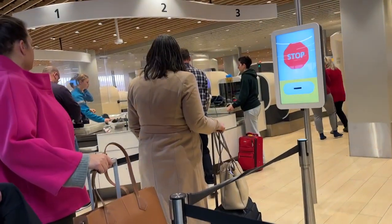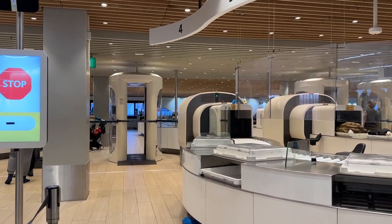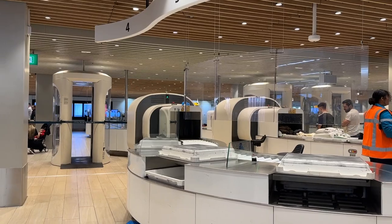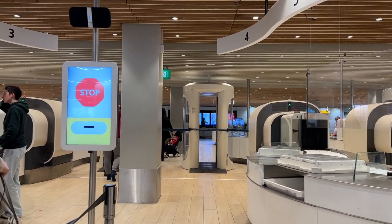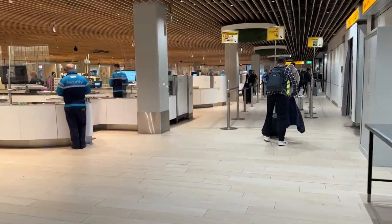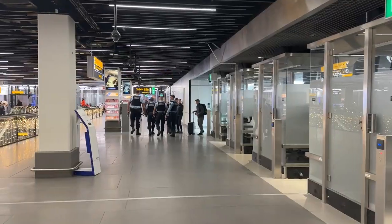The security area here at Amsterdam Schiphol Airport is actually pretty light and airy, which is very unlike a lot of the TSA checkpoints you'll find in the US, or security checkpoints you'll find elsewhere in Europe, where it's pretty dark and dingy and feels more like a prison type setting than it does an airport. The whiteness and openness of this actually gave me some form of IKEA vibes. Now I know IKEA is Swedish, but the same kind of vibes were coming off of this.